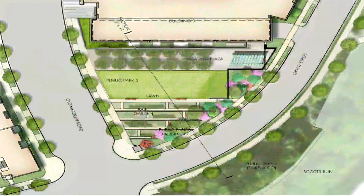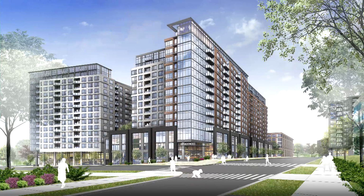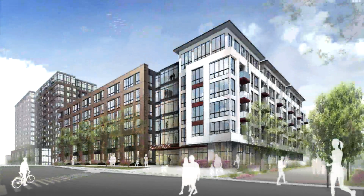We have the potential to have amazing courtyards that open up into Scott's Run, and so that you can have views from the building into the forested area, kind of natural wildlife that's there. And then combined with that, it'll be swimming pools, and roof decks, and entertaining spots, grilling stations, all the things that a luxury apartment should have.